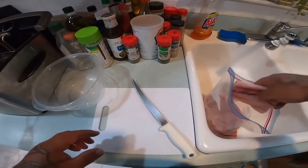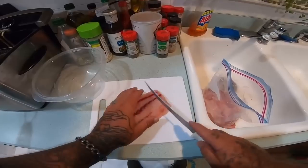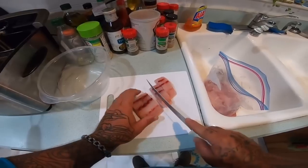All right, guys, we're going to cut up some shark meat here. We're going to get it ready for frying. And what I'm going to do is I'm just going to cut it in little bite-sized pieces, about like this. Basically just making little shark bites.